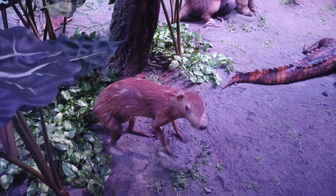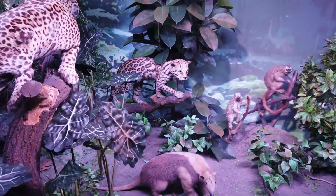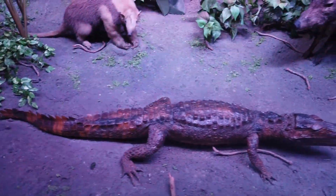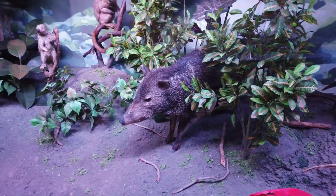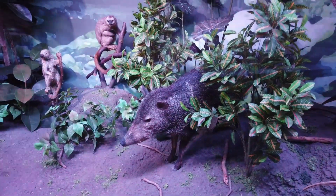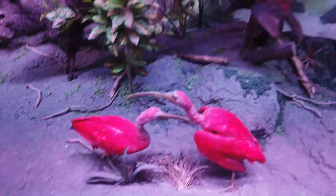Like a small squirrel. Like a small tapir, another small jaguar, a small crocodile, a small wild pig, about 10 kilo heavy, like flamingo birds, an eagle.